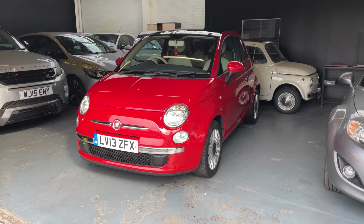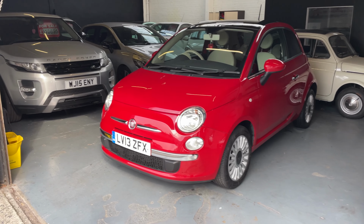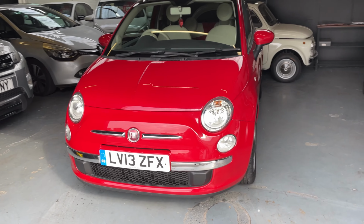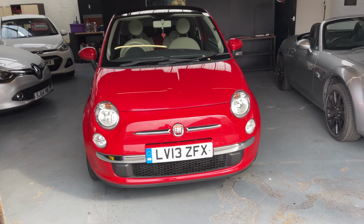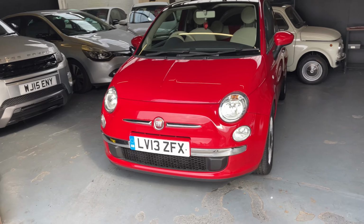Let's go. It's Sunday morning and we're still here. The car trade never stops. We have got an inquiry on this little Fiat 500. We didn't think it would hang about. What a clean little car that is. We've just taken it down for a quick wash on the outside because we have already valeted the inside.